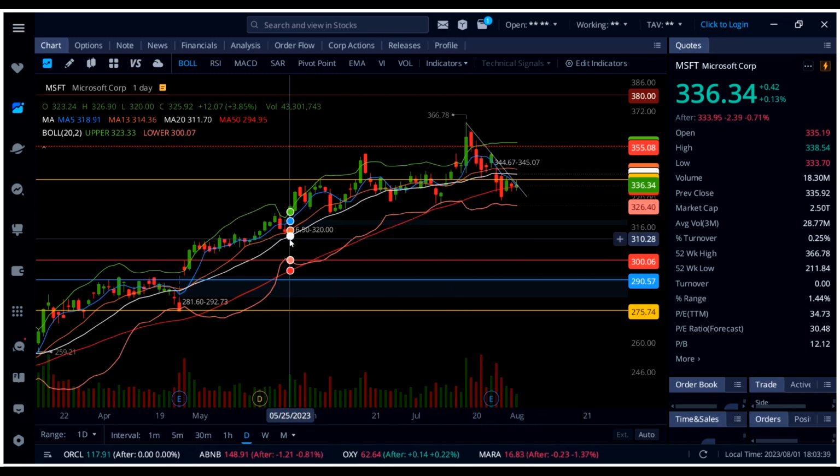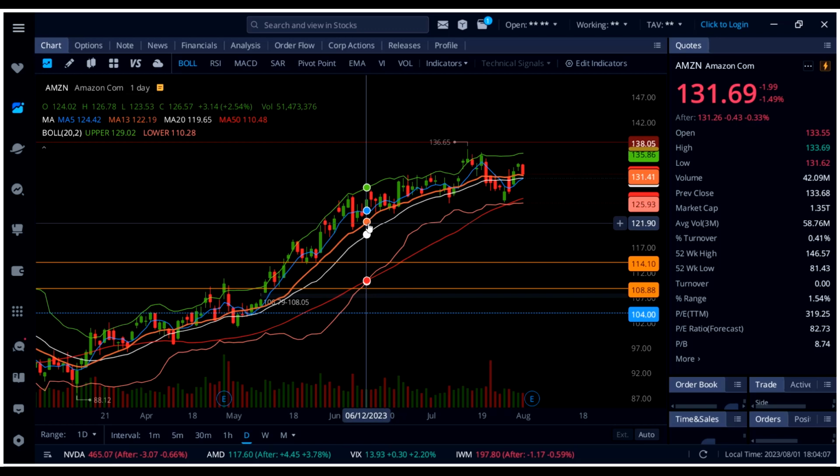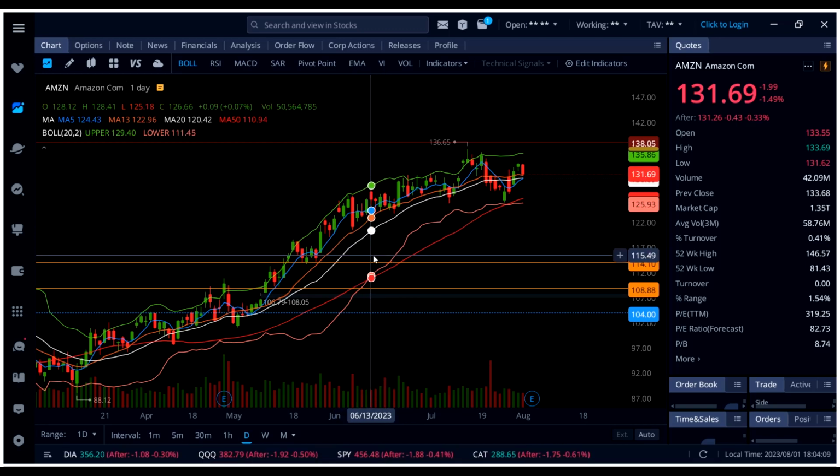Below, right here, 335.70, we could see a drop down to 326.40, down to this lower Bollinger Band, and then the gap below 316.50. On Amazon, stock is down 1.5%, and Amazon holding above 13 SMA on this daily chart, 131.41, which is looking bullish going into the earnings on Thursday.